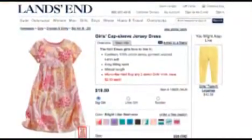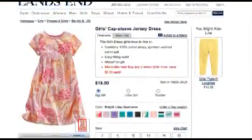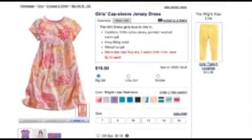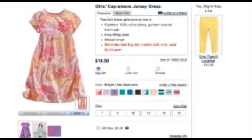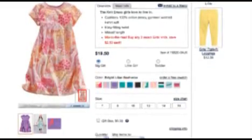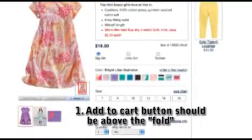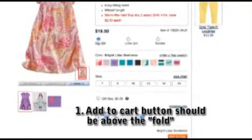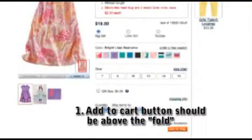And you can see here that the product page really, what was happening was the flow was wrong on the page. And two main critical areas that I think they made a big mistake in. Number one, the add to cart button was below the fold. Okay. Add to cart button needs to be above the fold. Why? You always want to get it above the fold. Just to make it obvious for people.